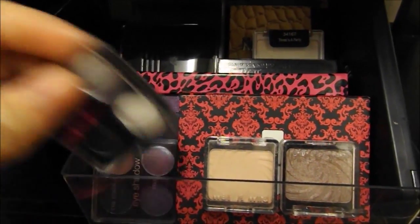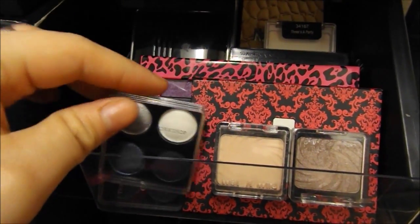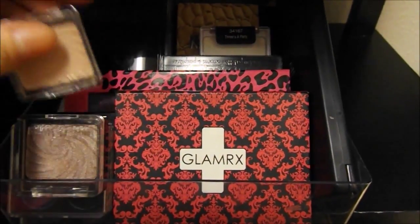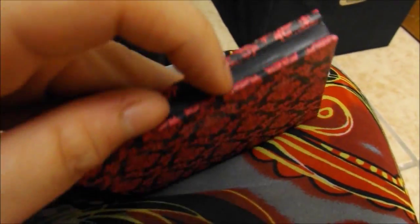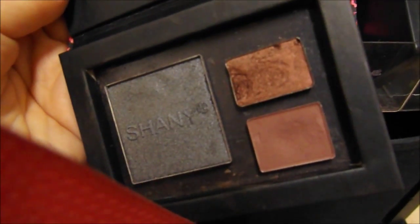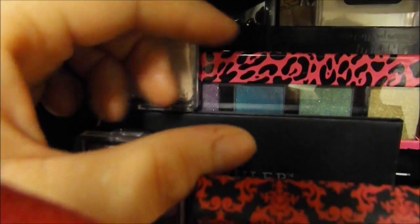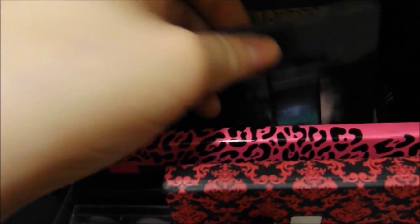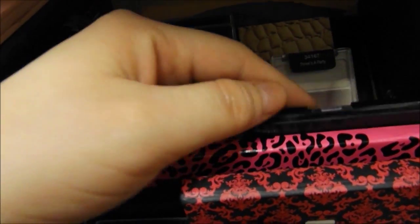Here's this eyeshadow, like loose, small packaging eyeshadows. This is from the Color Workshop, and I have 2 of these here. I have 2 of these Wet n Wild single eyeshadows that I love, so I just keep them in the front here. I have this GlamRX palette, and it's sort of like the Z palette, and just a little smaller. And I have a Shany eyeshadow, and then 2 Physicians Formula eyeshadows in there. I have a Juelp palette in there as well, a Material Girl palette. Trying to keep this organized by showing you guys. It's not working out.